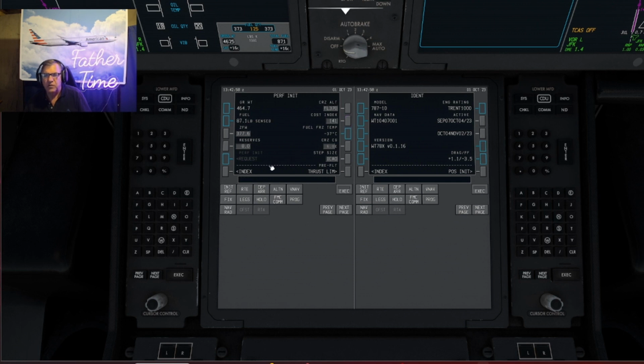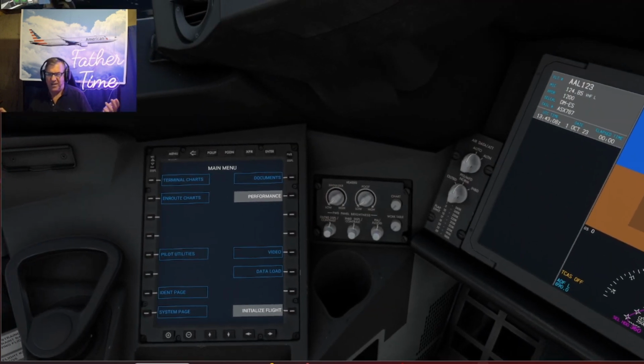All right, cruise CG, we'll get all that later. Thrust limits, we're going to come back and do our takeoff data in a minute. What is our takeoff data? Before, we kind of had to guesstimate it. Now we can actually do it. We have an electronic flight bag.